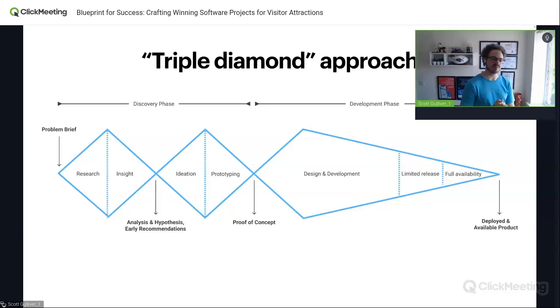So this triple diamond is all about finding opportunities at the start to go from the problem brief. So what is the problem that we're addressing? Into some deep research, and get insight from that research around the opportunities that are out there without really having to specify what we're building at this point. From that, we can start exploring lots of ideas again. So we're widening out this space that we can explore and coming back to prototyping, among other tools, to help refine which idea we're going to select and ultimately build.